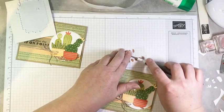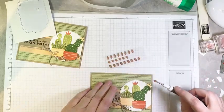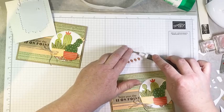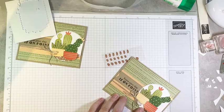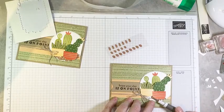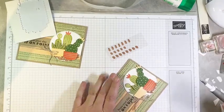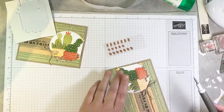These are one of those embellishments that work for so many different things. I love these. I use them all the time. So I'm going to create a pebble path here for my cacti to sit on. The key with these little embellishments is to place them at different angles and use different shapes, kind of mix it up. You don't want them all to look matchy-matchy. You want to put some sideways, some upside down. You want them to look as natural as possible. So that is the secret to success with these.